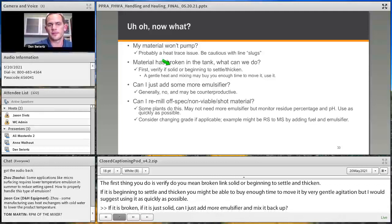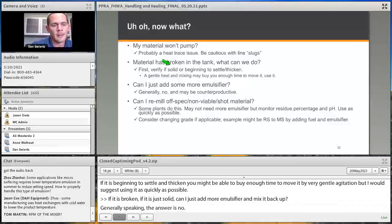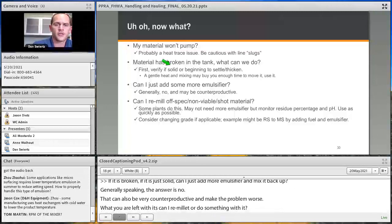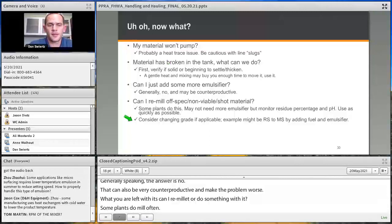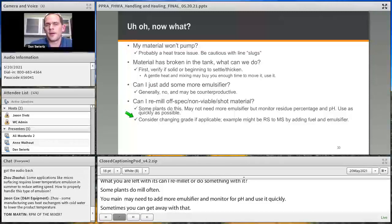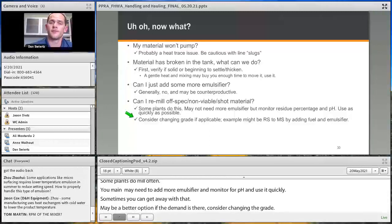So what you're left with is, can I remill it? Can I do something with it? Some plants do remill often. You may need to add more or different emulsifier during the milling process. Monitor residue percentage and pH and use it quickly. Sometimes you can get away with that. Maybe a better option, if demand is there, is to consider changing the grade. An example might be a rapid set emulsion that's beginning to go bad on you. Changing that into a medium set type of emulsion can be a good option.